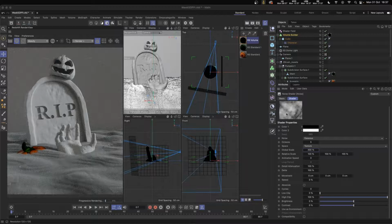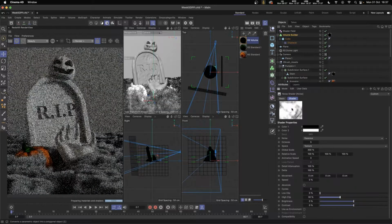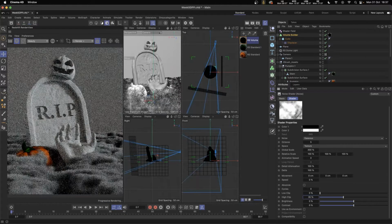So if I reduce my high clip down, let that kick in. What's happening now, the areas that are 100% white are effectively being removed from our fog volume. They're being multiplied by 0, so they are disappearing. So this looks okay. It looks a little bit better than it did before. So how can we tweak this a little bit more?